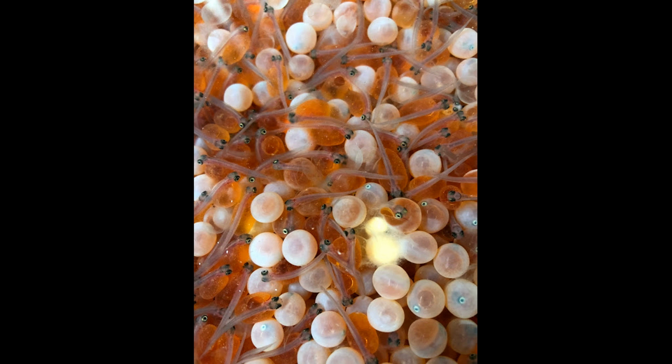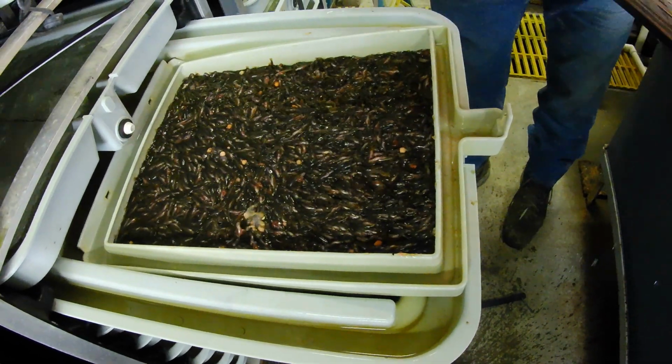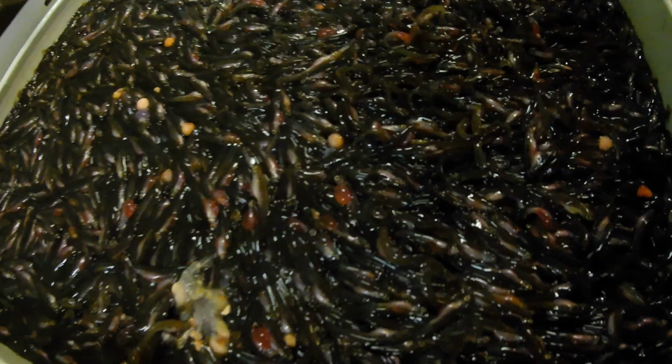These guys are starting to hatch. They'll carry around that egg sac you see until it's fully absorbed, so they'll live on that egg sac. And then once the egg sac is absorbed, that's what they call buttoned up. And at that point, then you can start feeding the fish food. These guys here are almost buttoned up. You can still see a little bit of the egg sac on some of them.